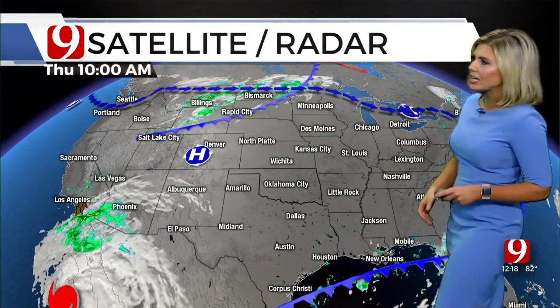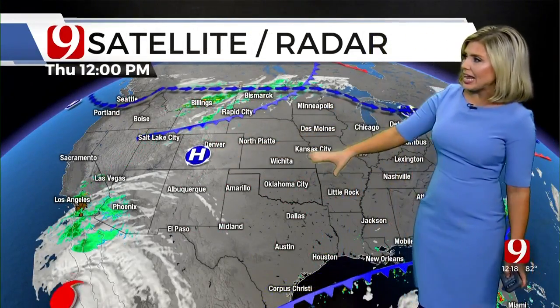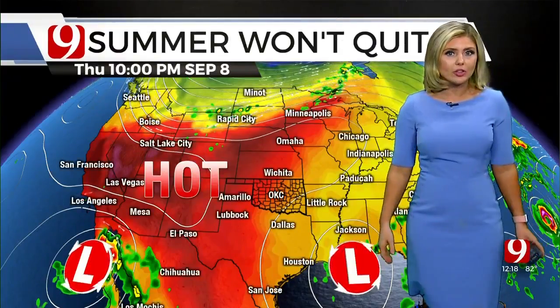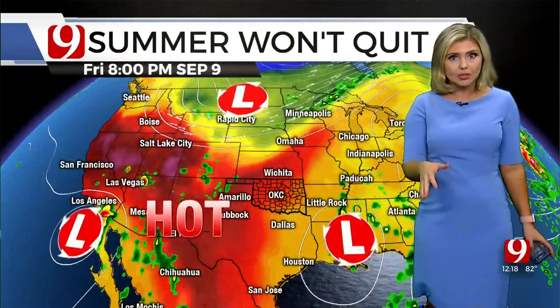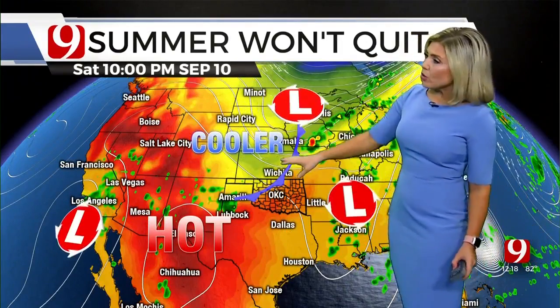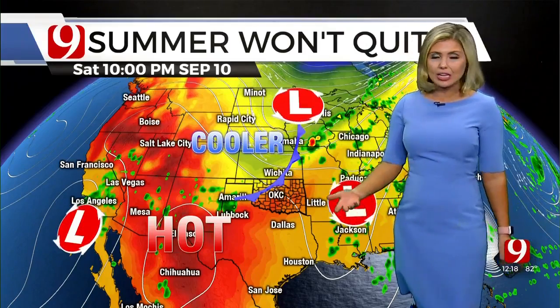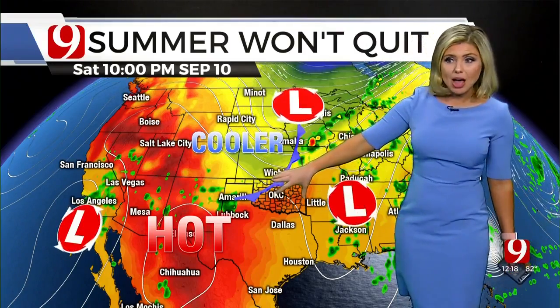In the big picture right now, we've got a cold front across the Dakotas. We've got the ridge of high pressure, really kind of a heat dome out to the west, and things are pretty quiet across the central and southern plains, and it's going to stay that way for the next couple of days. But we're still tracking a cold front that should be moving through this weekend. The cold front right now looks like it's going to be delayed until late Saturday evening, maybe Saturday night, with the cooler air lagging behind it even farther.